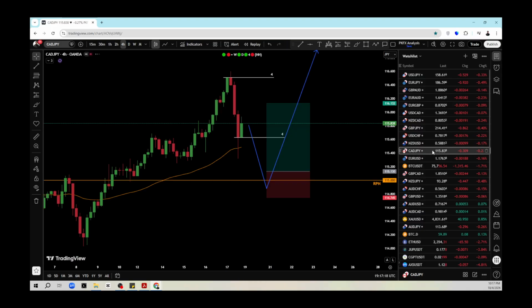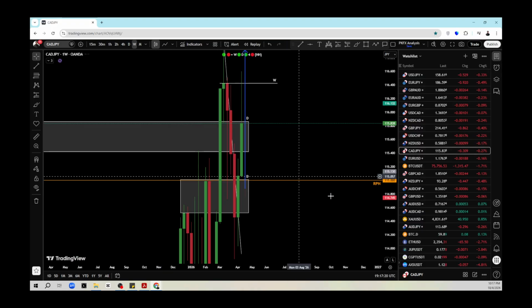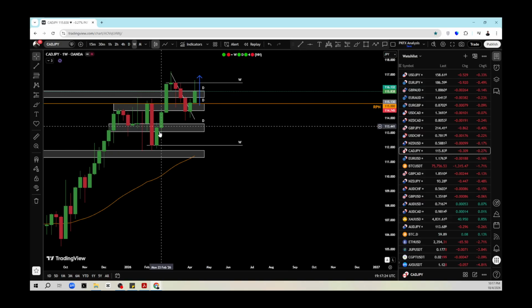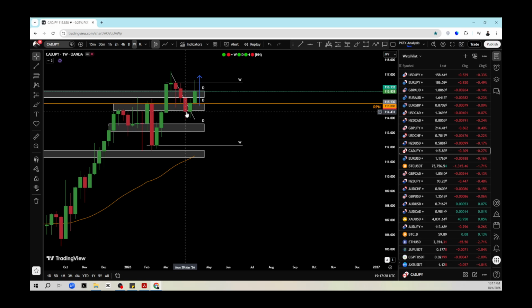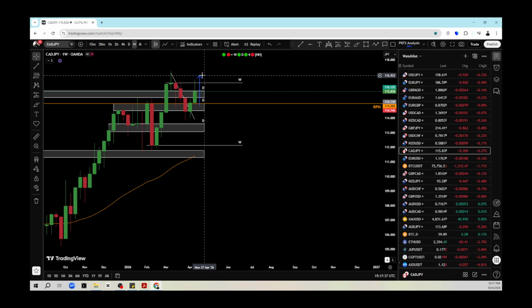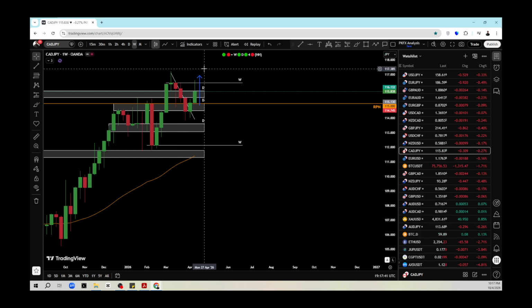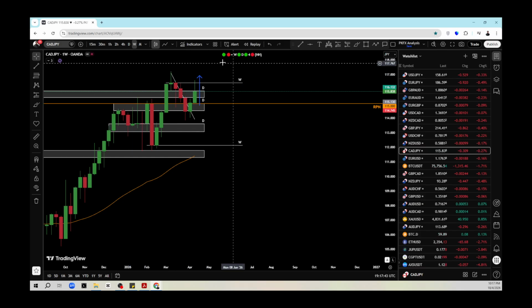Moving on to CADJPY. If I go to the weekly candle, so higher time frame weekly candle is a buy. This is the higher high, this is the higher low. Had a reasonable pullback, retest and confirm this previous structure point, and now it's rallying upwards, right? Most probably it's going to continue to rally upwards and break this previous highest point and continue to rally, because the weekly is a buy.